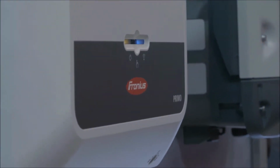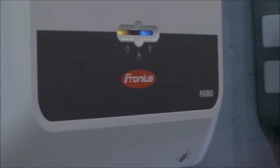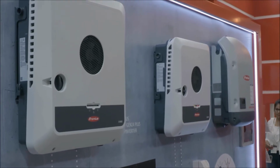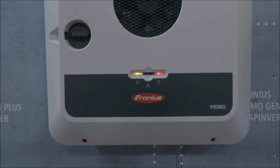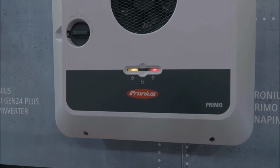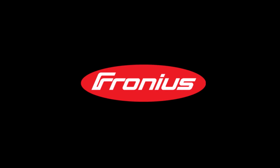So here we are at the Fronius stand, our old friends Fronius, one of the best inverters in the world. We're going to have a look at Fronius's new hybrid inverter that enables you to have battery storage and your inverter and lots of other features. Let's have a chat to Fronius.